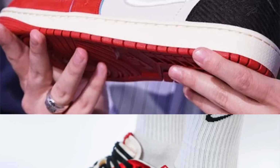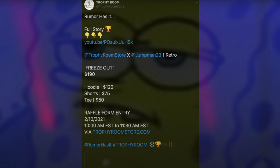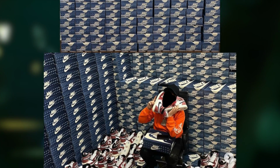This time, you might actually have a decent chance at getting the Jordan 1 Low Trophy Room Home and Away pack, unlike 2021, and that's because one pair is Trophy Room exclusive, but the other pair is not. In 2021, the Jordan 1 Trophy Room was basically impossible for the average person to cop, aside from about 200 people. This year, it's going to be different, and allow me to explain.